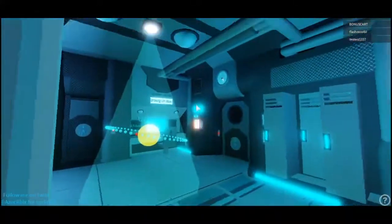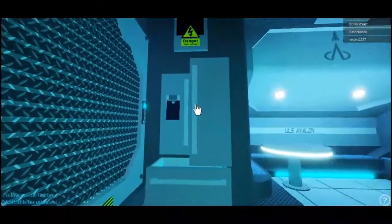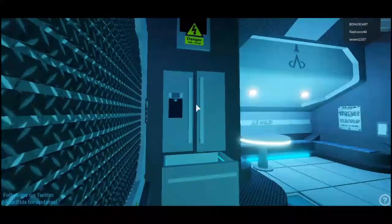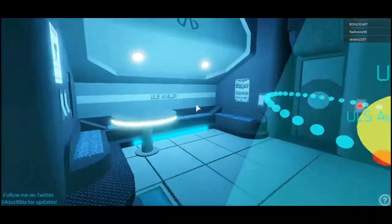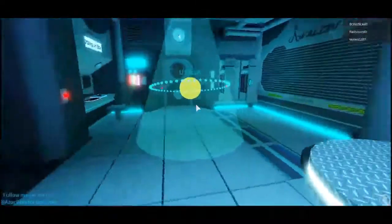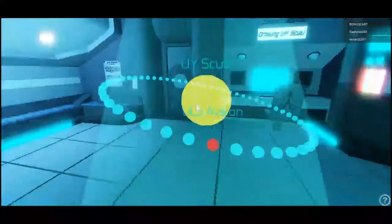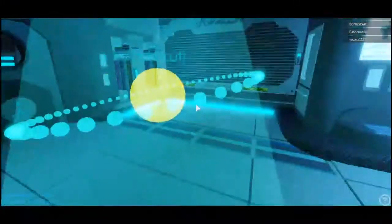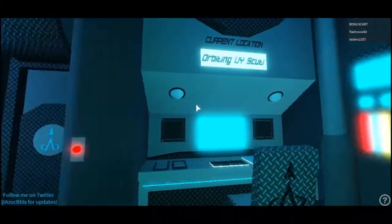Let's see. Okay. Wait. Here, allow me to click on something. Oh, hey, a cupboard for books and everything. That's pretty futuristic. Alright. Nice room. And there's just a hologram of UI Scooty, whatever that is. Let's see. Orbiting UI Scooty.